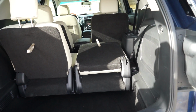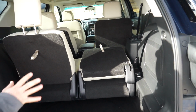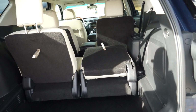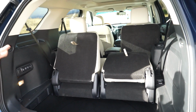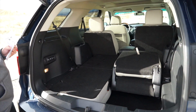And then I can fold the second row. I've got to go up there, that is manual, but I can fold the second row seating so you can get nearly flat all the way to the front. However, let's say with this left side, I'm going to put some more cargo in here, so I want to stow it. It's going to flap down. It's going to fold, and then it's going to start to stow itself back into this little area, which I think is personally one of my favorite features.